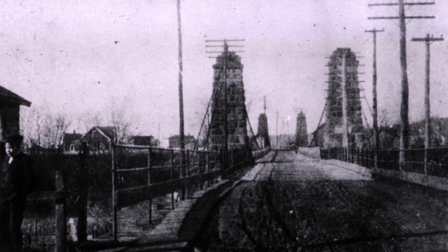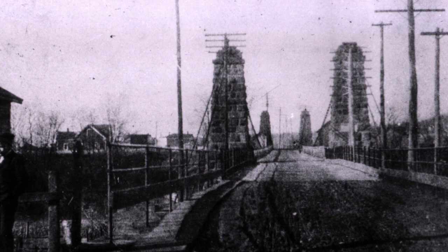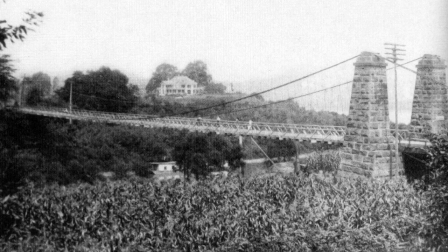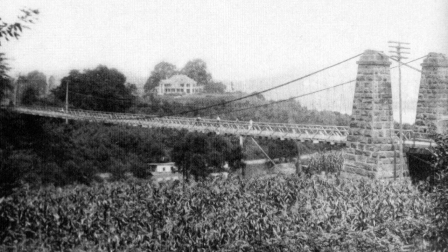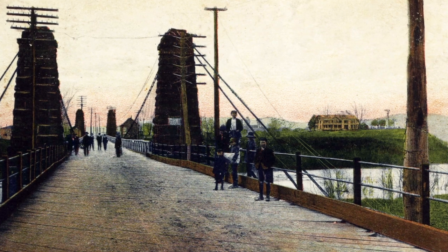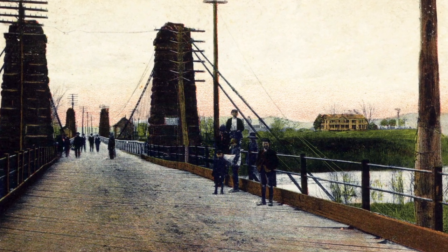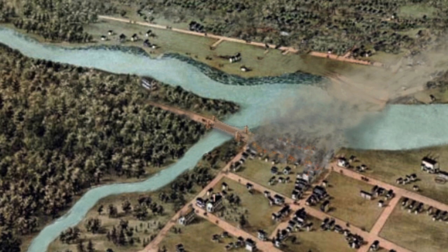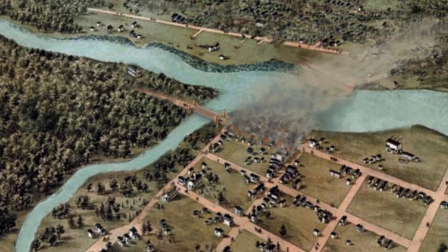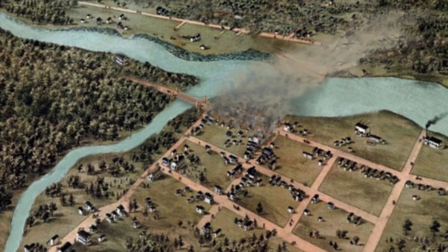The original Guyandotte Bridge was a suspension bridge, erected in 1848. It spanned 450 feet across the Guyandotte River, connecting Lot 42 of the Savage Grant. The Guyandotte Bridge served the people of Guyandotte for decades. During the Civil War, the bridge even survived a Union attack that left the town destroyed when a mob set fire to homes and businesses.